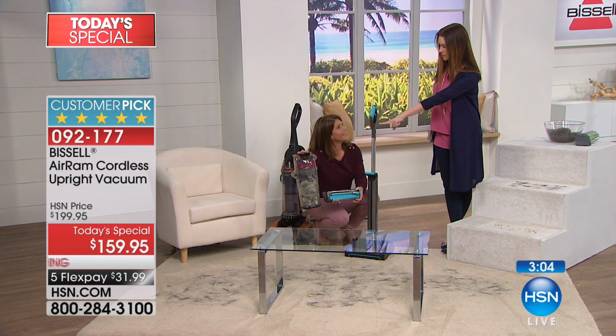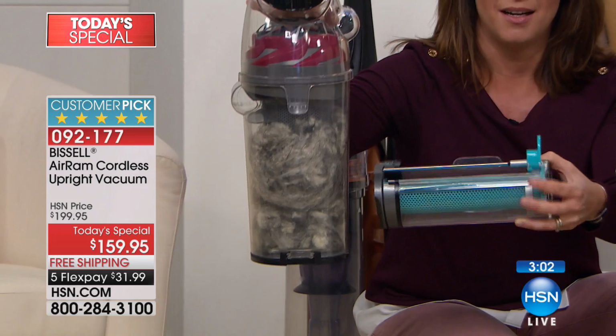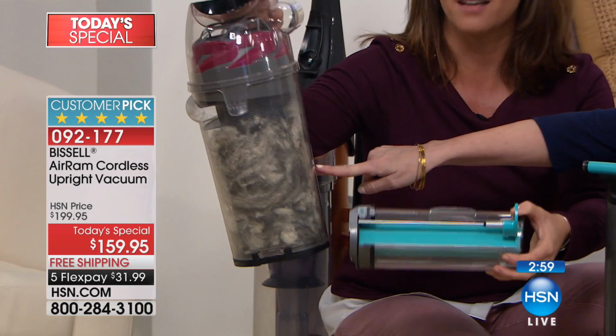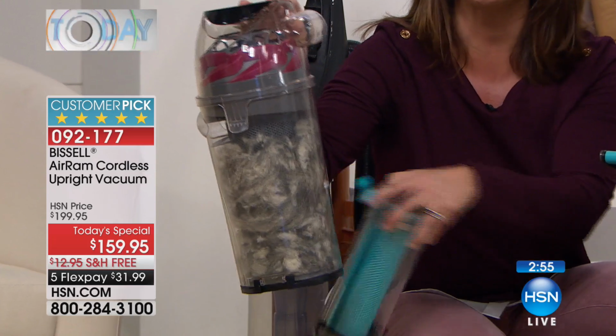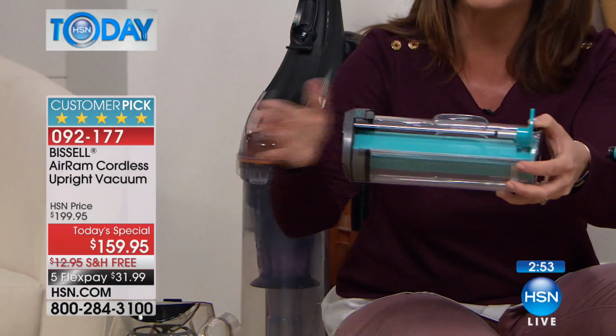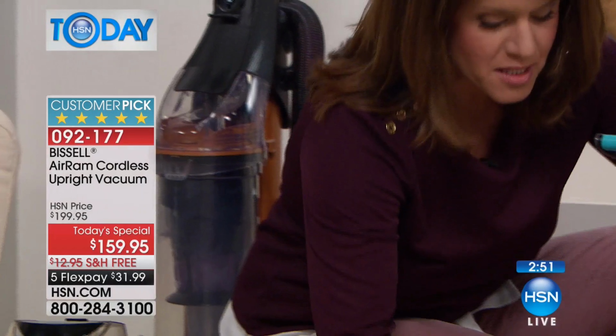So if this is the vacuum cleaner that you're using, this is what you have here. You know what else, Jenny, sorry. This says max fill right down here. You're not even supposed to fill it up that far. No. And guess what? You're losing suction here. See, this is where new technology comes in. This is what Bissell's gonna do.